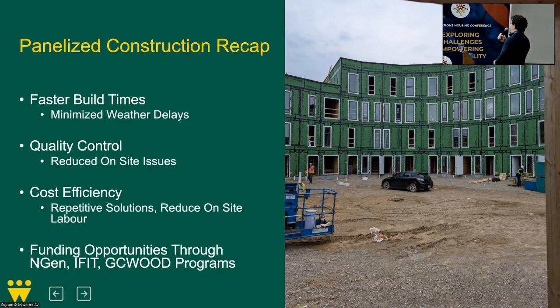So just to recap, I do like this project. They have a nice curved building here, because a lot of times when you're thinking panelization, you're thinking boxes, but that's not always the case. It definitely complicates things, but it's still possible. So faster build times, minimized weather delays, good quality control. Building it in a factory compared to on site, where you have your lumber piles and moisture being exposed to it.